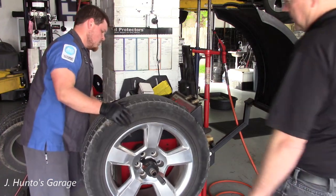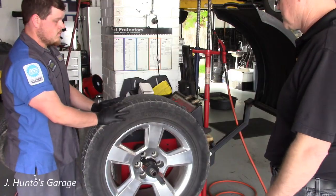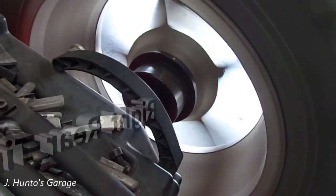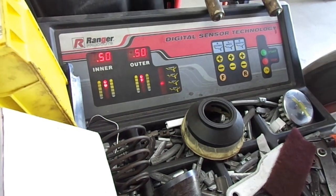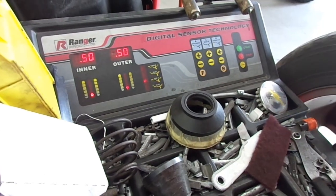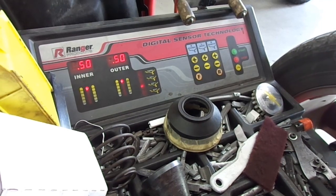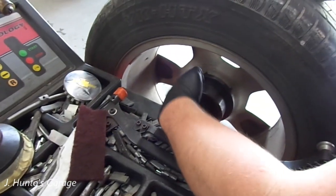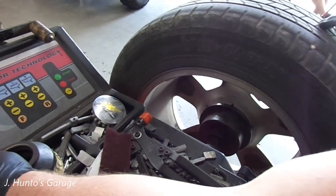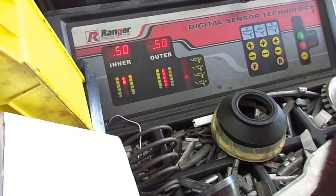Okay, so this is set. He's going to balance the first tire. Let's see what she does. So half an ounce? Yeah. So this machine will tell you exactly where it's off, where you need to add the weight? Usually right from the shaft itself, straight up. You'll line it up with the dots, and at that point it's right at vertical.